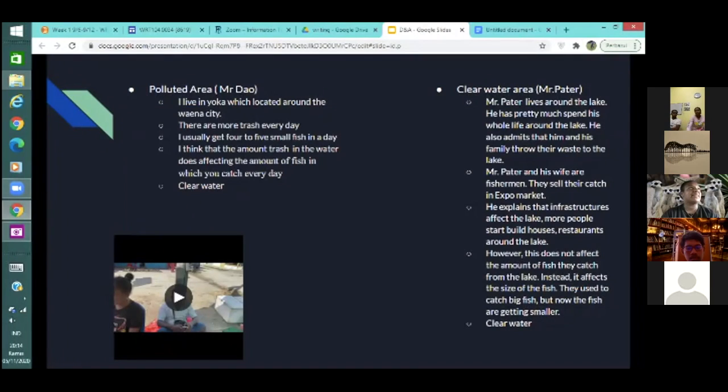And the next question we asked is what differences have happened in the lake. Mr. Dao said that he has observed that there is more trash every day, and Mr. Potter is more into the infrastructure as the big change in the lake. He said that more people started building more houses and restaurants around the lake and maybe throw their waste into the lake.